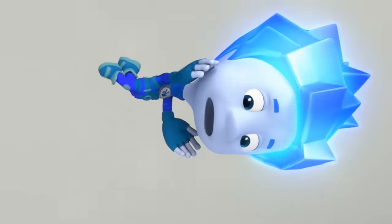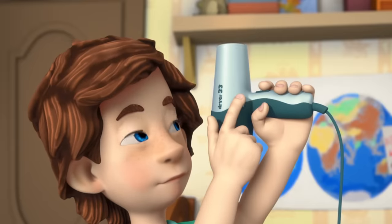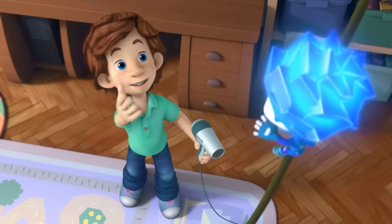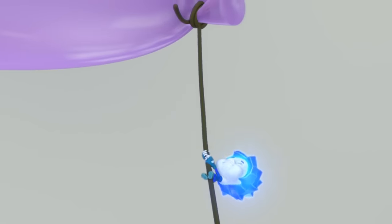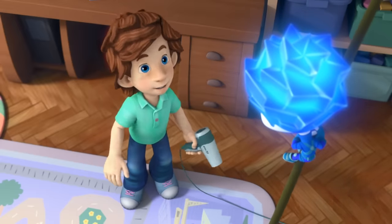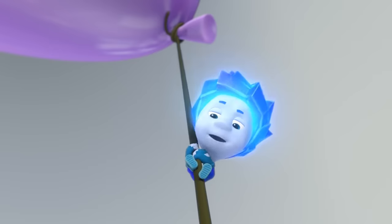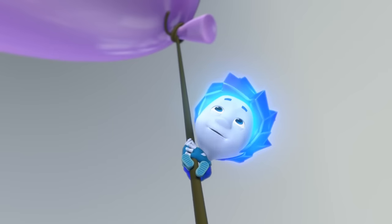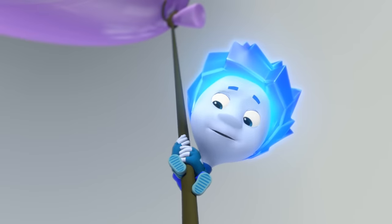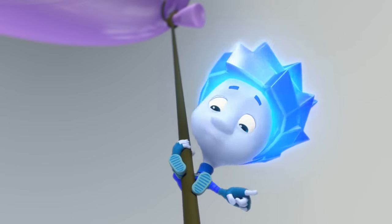Switch it on to high. Got it. Give it to me. I can't get it down! It's probably because you're little and weigh like nothing. And what? Do I have to wait till I'm heavier and older to get down? I don't know. Then you'd better get my sister. She'll tell us what to do.